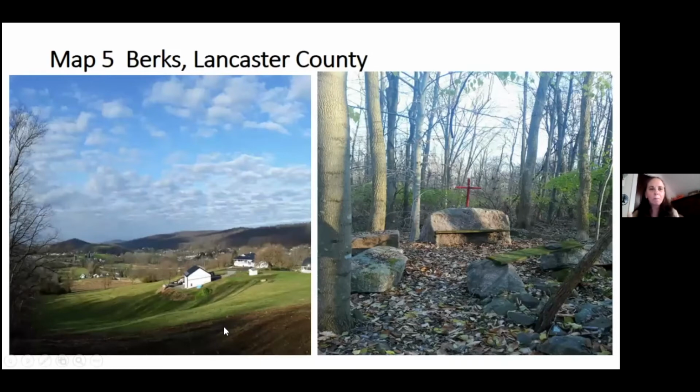And here we are making the transition in map 5 from Berks to Lancaster County. I would say that this picture on the left, if there is one picture that could sum up the rolling farmlands and the views that you see, it would be this picture. And then the picture on the right, remember I told you every now and then the trail just has these oddities, and this is one of them. They called it the sanctuary, and there are little benches that look like a little altar there. And I stopped there and had lunch and contemplated life, I guess.